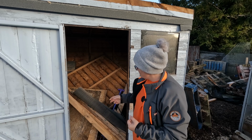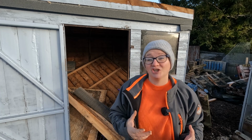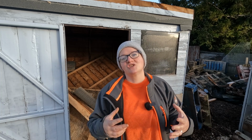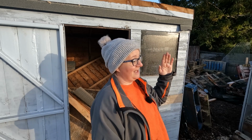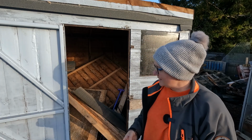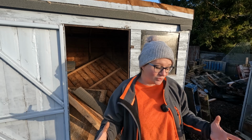Most of this wood is still good, and the sides of the old shed are still in good nick. So over the next week or so, we'll be building the chicken coop so we can start emptying this shed and the greenhouse of all the spare bits of wood that we've got. And then hopefully all this will be reduced somewhat and it won't take up so much room.